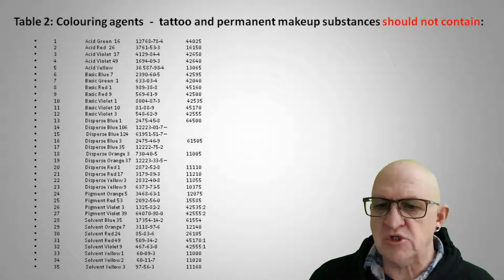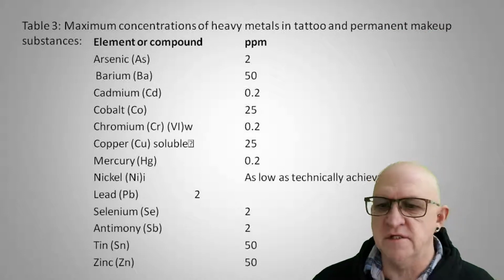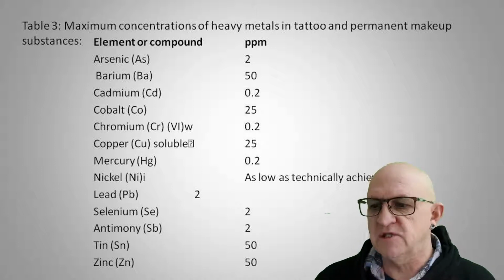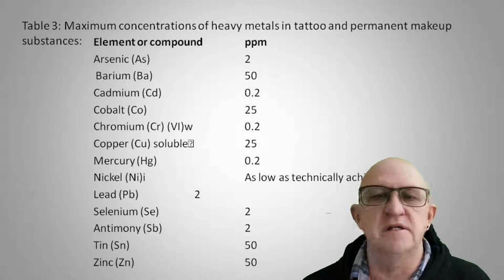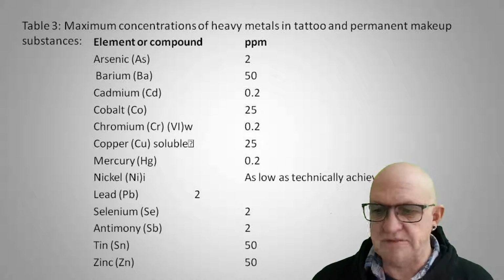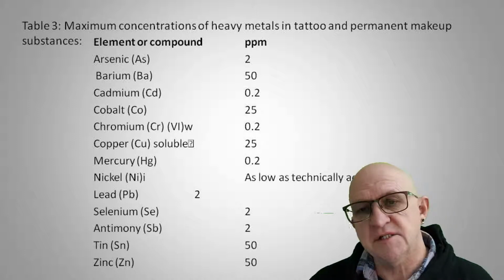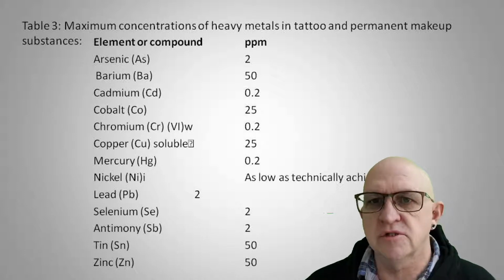Okay, so these are maximum concentrations. We all know what arsenic is. Arsenic is a poison, and if you give people arsenic over a period of time, you can kill them. And you can see that less than 2 parts per million of arsenic can be found in tattoo ink, and the person won't die. There's a whole bunch of others, and probably one that jumps out at me as a body piercer is nickel. Because nickel is inside stainless steel, that is why nearly every single person on the planet is allergic to stainless steel.